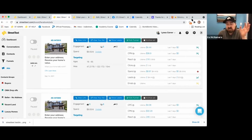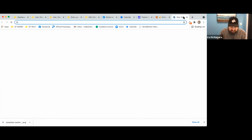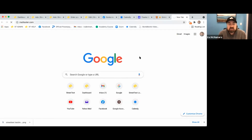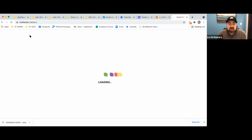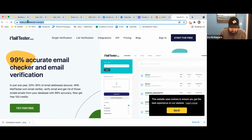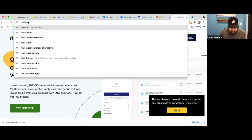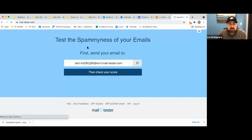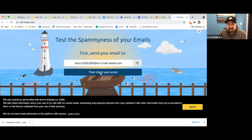Okay. Great. Two other things that you can note. One, there's a website called Mail-tester.com. With this one, you can test out your spam score. You can test out what you're sending, so you can see whether your emails are being marked frequently as spam. So mail-tester.com is one website you can do that with.